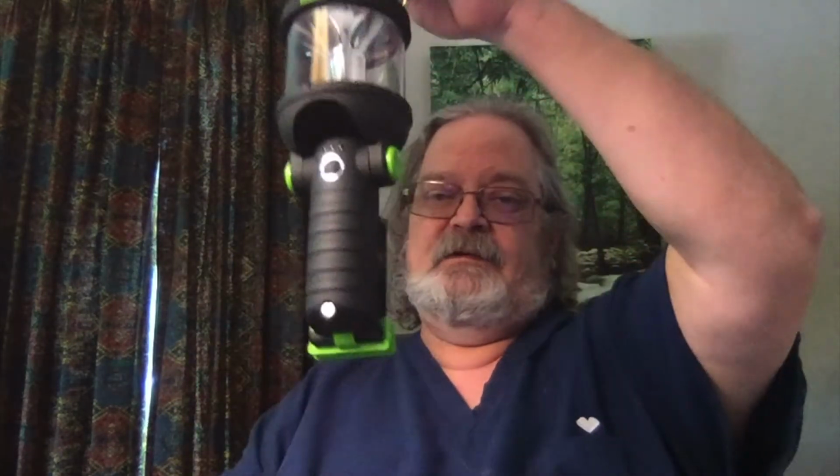You can then move it to just about any position you want. You can hang it this way if you don't want to clamp it that way. And it's got extremely bright, flashing, and a flashlight setting. So, yeah, everything you need in one here. The fact is that the whole choice is up to you. But it's definitely something you need.